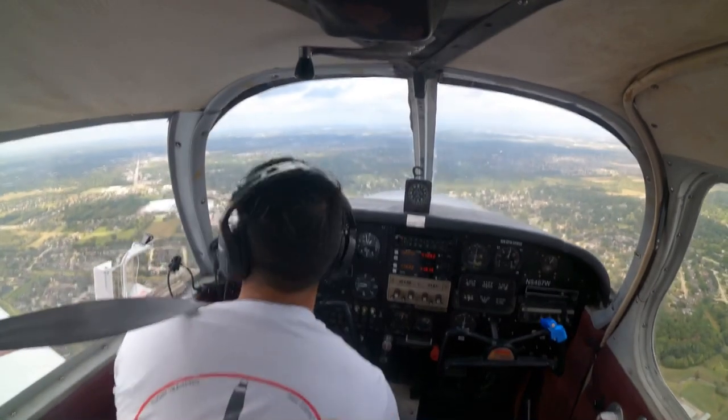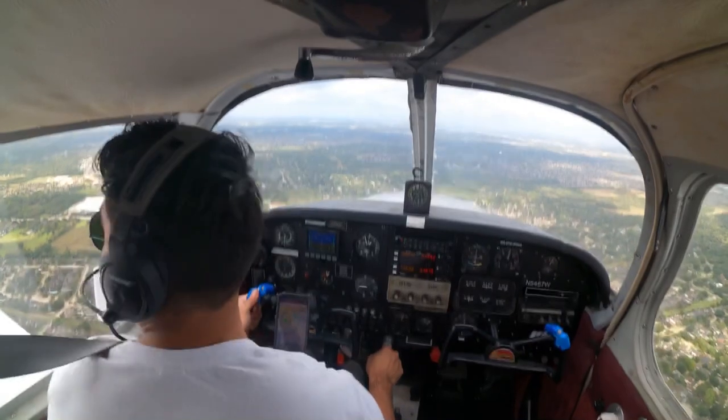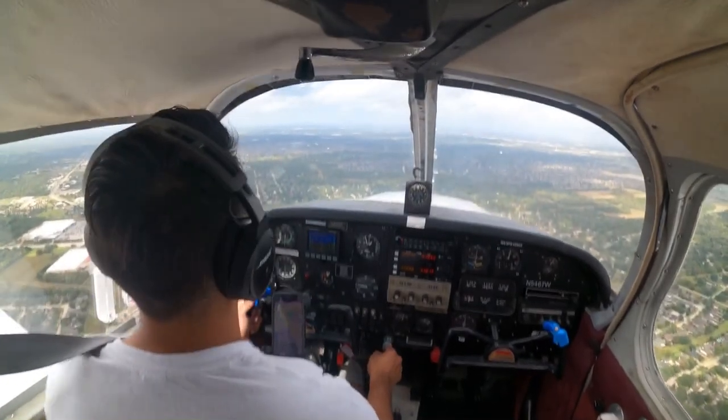On downwind, once I'm abeam the numbers, I do like to pull carburetor heat and then add 10 degrees of flaps, just preparing for that landing.